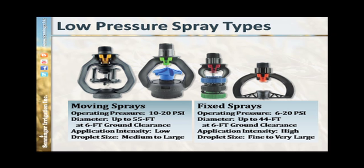There's basically two of us in the business now that supply a lot of these low pressure products. Nelson, you just saw, I'm with Senninger. This is another range. We both offer a wide variety of these different products. They run at lower pressures. They give different application intensities depending on your soil type, what you're particularly looking for. The products are out there, guys. It's not like it was 30 years ago when you were very limited on what's available.